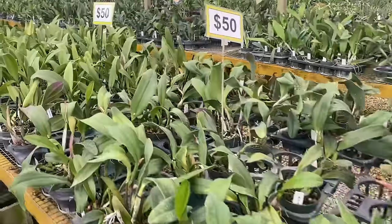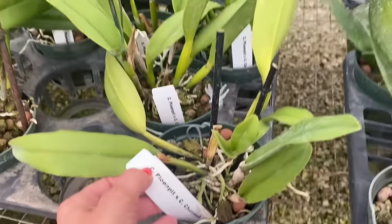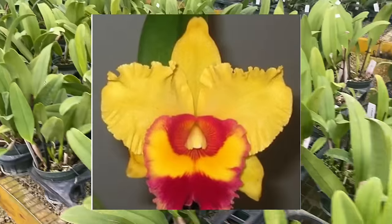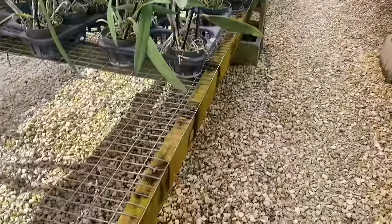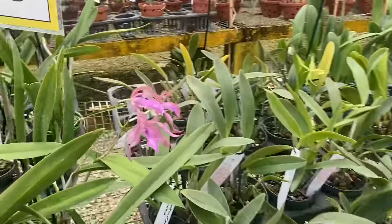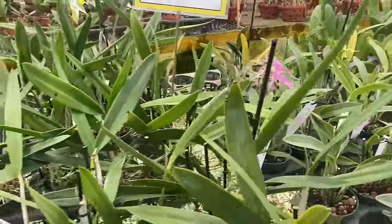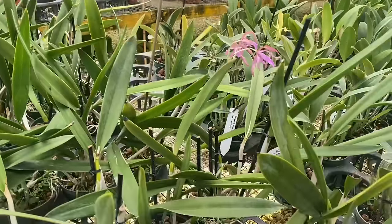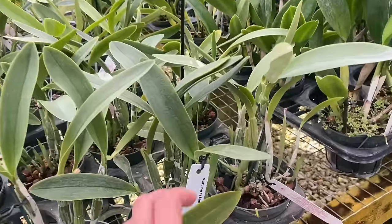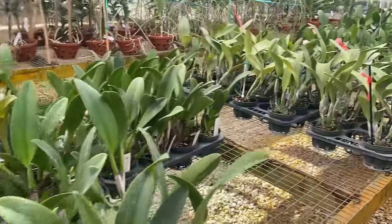So here on the other side, we have more cats. Oh, I've heard of this one. Floen pit. Chung ya. So I'm gonna have to look that up to see what the flower looks like. Here is a spotted charm. So I have one of those. Oh, this is pretty. These are $50. And that's not a spotted charm, but I wonder what that one is called. What is this? Oh, this is an epidendrum. That's interesting. I haven't seen one like that.